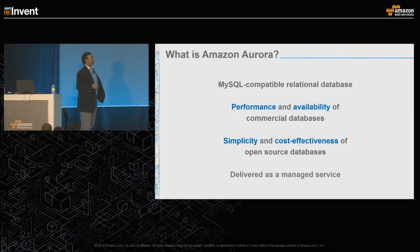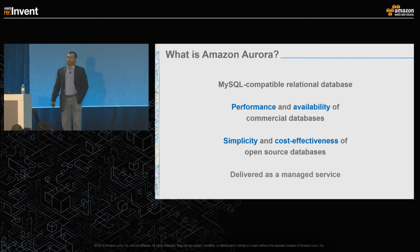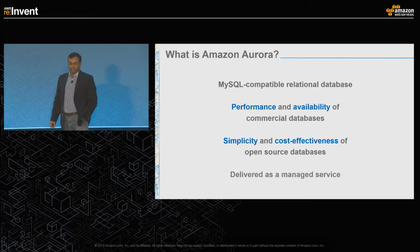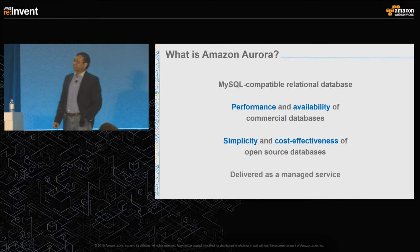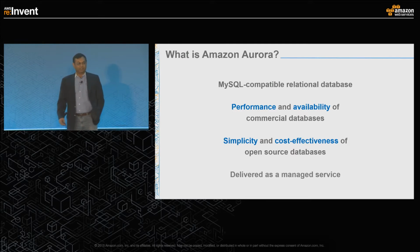Let me start with the basics. So what is Amazon Aurora? It's a MySQL-compatible relational database that has the performance and availability of commercial databases, but the simplicity and cost-effectiveness of open-source databases like MySQL and Postgres. And it's delivered all as a managed service on Amazon RDS, Relational Database Service.